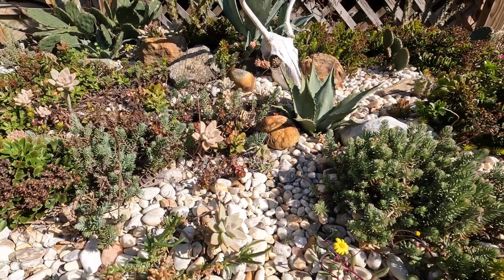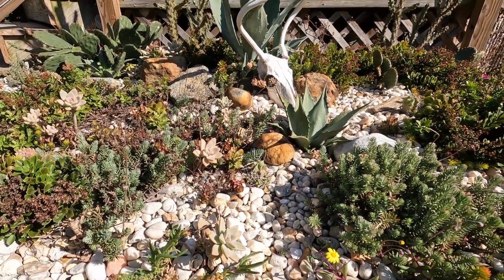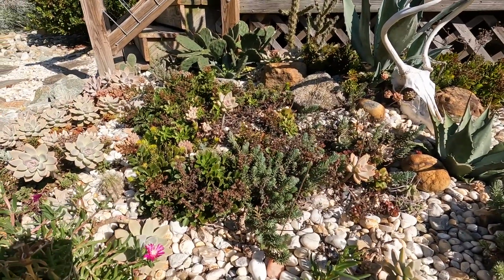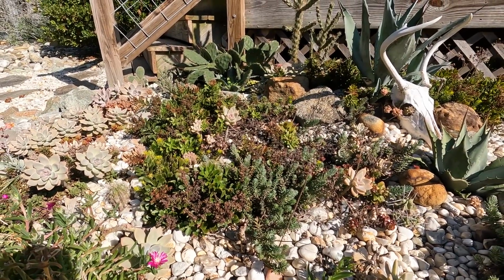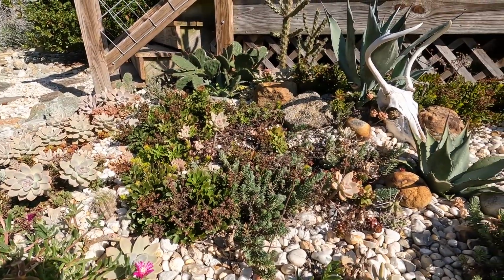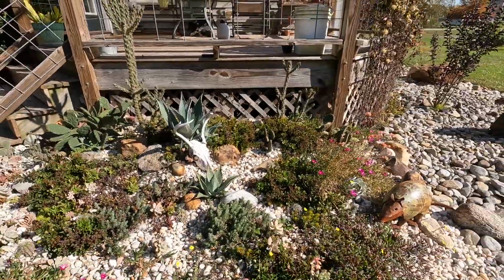So then as we look around, the rest of everything in here is more standard succulents. Like I said, I've got my agaves. I've got these ground cover type sedum things in here. I think they're sedums. There's a variety. It came originally in a tray from Lowe's, and then I split it up, and it's gone nuts since then. But I like having ground covers in here.